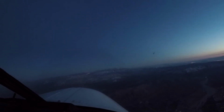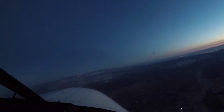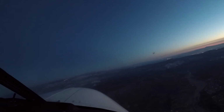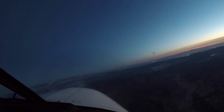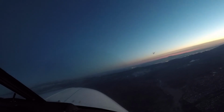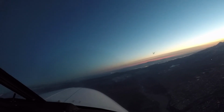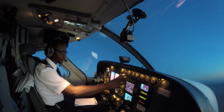SoCal approach, Bac Valley 7654, 10,000. Bac Valley 7654, you're loud and clear, Ontario altimeter 3013. 3013, Bac Valley 7654. Bac Valley 7654, expect the ILS or visual runway 26 left. Alright, I'll expect the ILS or visual runway 26 left, Bac Valley 7654.